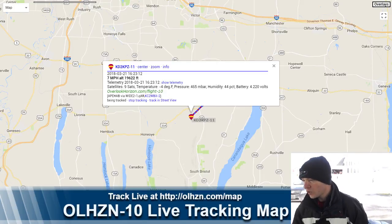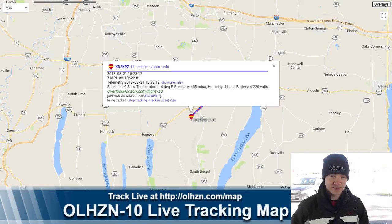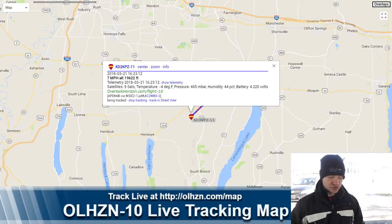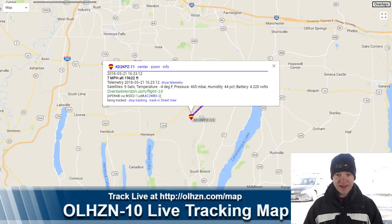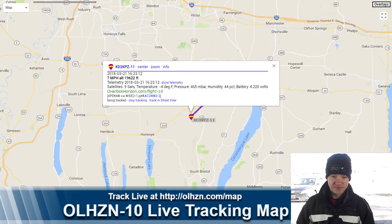So what does the 9 satellites mean? Sorry if you explained it earlier. So the 9 satellites that I'm celebrating is about the GPS signal. It's basically the strength of the GPS signal. It's the number of GPS satellites that the payload is locked onto in order to calculate its position.